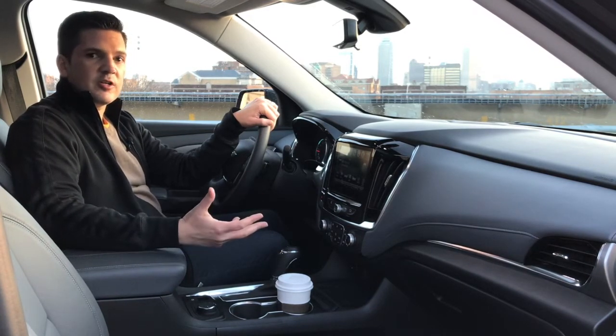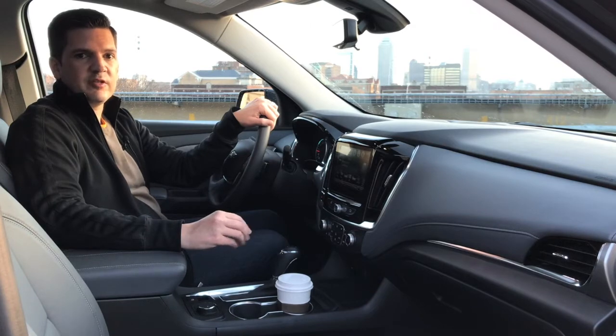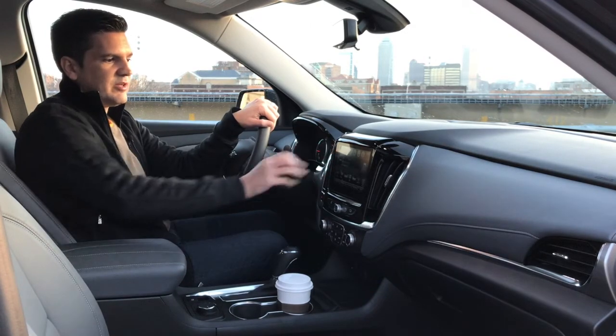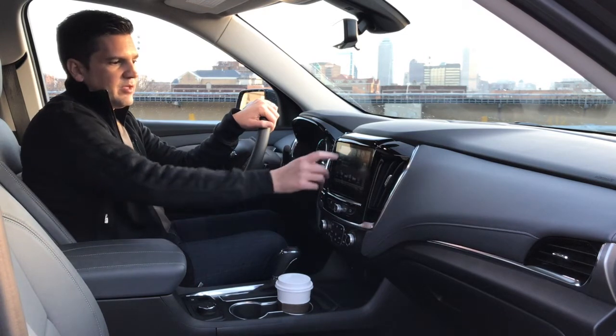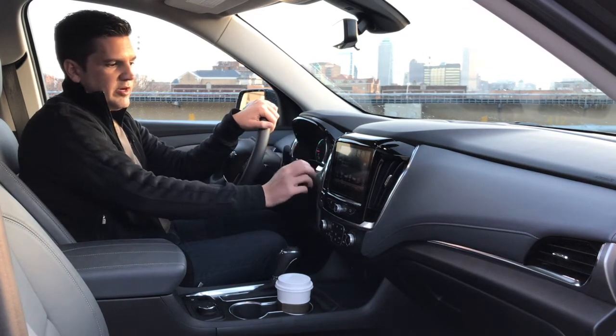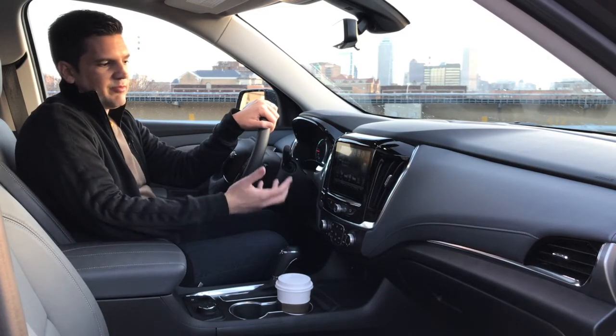They gave it more of a look of the General Motors trucks than the crossovers. And to me, it just feels a little more upscale, a little bigger, and a little tougher than the old one did. It really centers around the brand new touchscreen. It's pretty easy to navigate. You've got navigation, radio, media controls down below. And again, for me, it's nice.